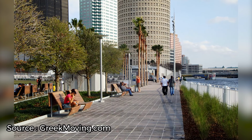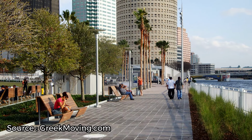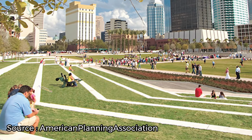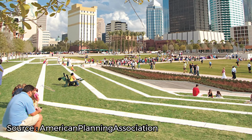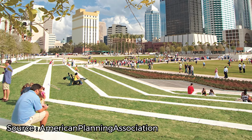The cost of living in Tampa, Florida is 1% below the national average. Average home values are $172,000 with rent at $983 a month. The unemployment rate is 6.2%. There's no state income tax and you'll enjoy beautiful weather and easy access to everything you could want in a city.